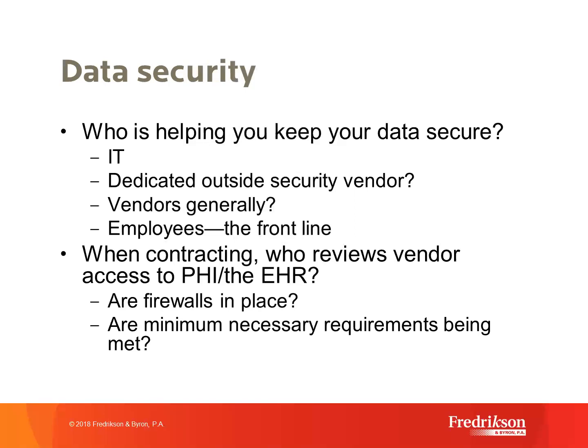And keep in mind your employees, not just your IT people, but your employees generally are your front line for a lot of data security issues. Note too, when you are contracting, who is reviewing that vendor access to PHI and the EHR? We mentioned that a bit earlier. What kind of access do they need? But also, who is looking at that? Whose job is it? Who is making sure that there are firewalls in place so that a vendor doing maintenance doesn't get to peek into the clinical notes of whatever patient they want? Are the minimum necessary requirements for HIPAA being met by what you have in place?